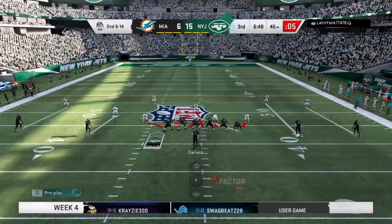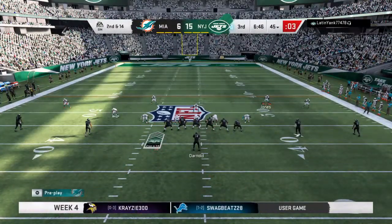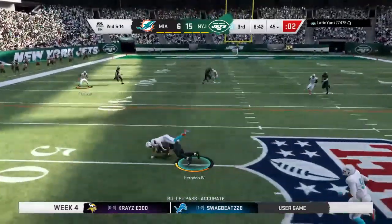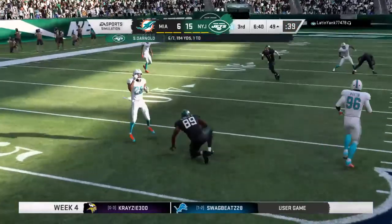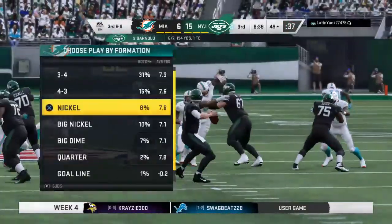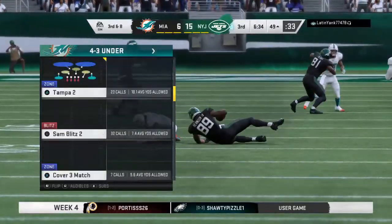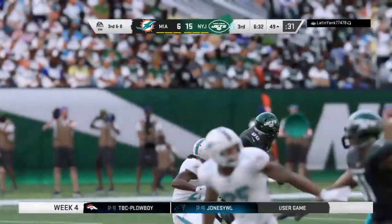Here we go, D. All day. Defense, all day. A shotgun snap for Darnold. He's got Herndon, his tight end. Completion was given up, but that's why you play zone defense, so that you can have people around the ball when it's caught, and you don't give up much run after the catch.